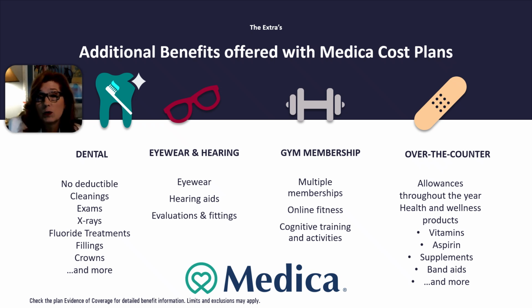Some plans will also include nurse advocates with a 24/7 helpline. There are limits and exclusions that apply depending on the plan that you're in.